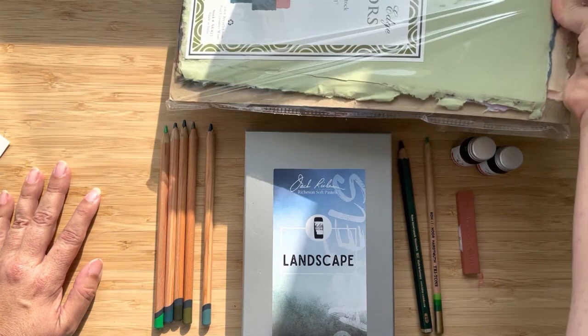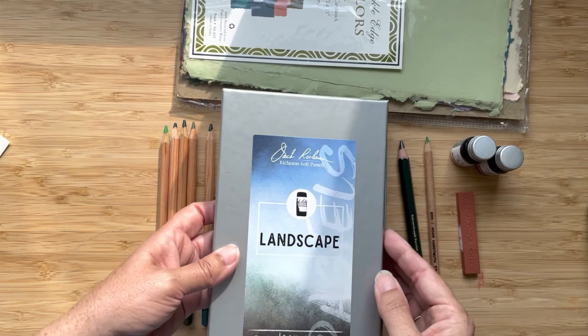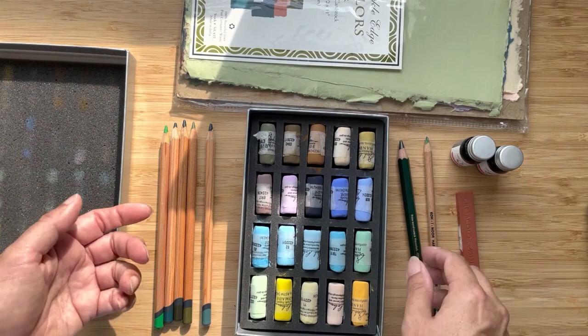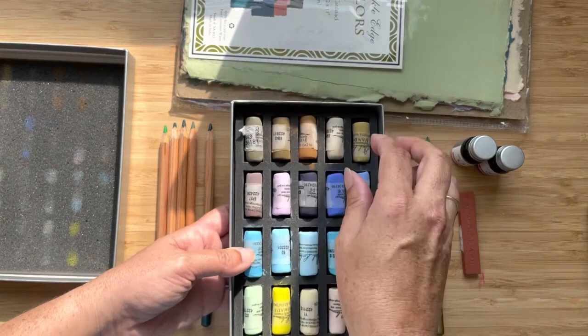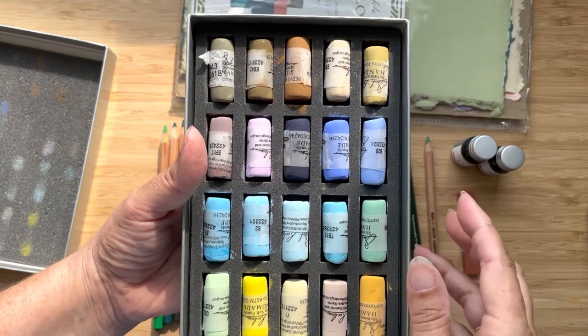But the one thing that I was looking at were the Jack Richeson soft pastels. These aren't very, I'm not even sure if there is a store in Toronto that carries them. I've only seen them where you can get them online. And that's usually from Hyatt's. Because Amazon sells them, but it's Hyatt's through Amazon. This is their landscape set of 20 half pastels, all beautifully hand rolled. And I actually started using them while I was out that day.